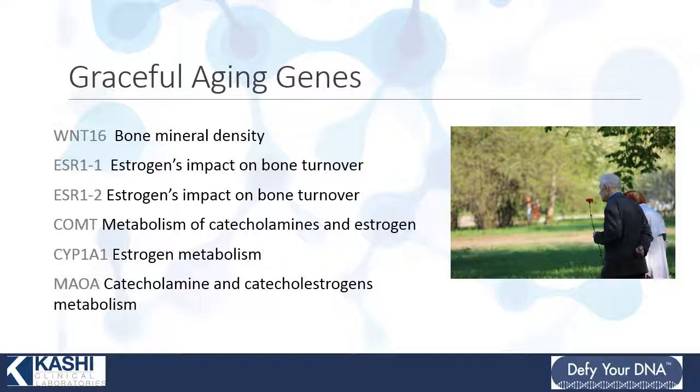Certain genes have been found to be linked to prominent conditions seen in the aging population. Genes like WNT16, ESR1 and 2, COMT, CYP1A1, and MAOA. These genes relate to bone mineral density, estrogen metabolism, and the estrogen's impact on bone turnover. Many practitioners working with hormone replacement therapies utilize these genes to inform treatment decision making.